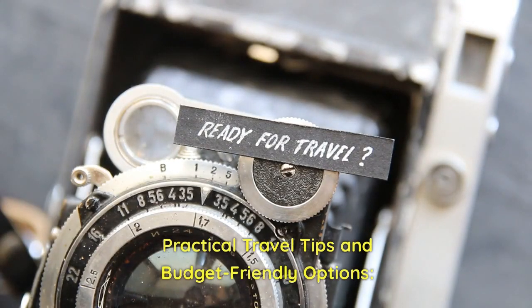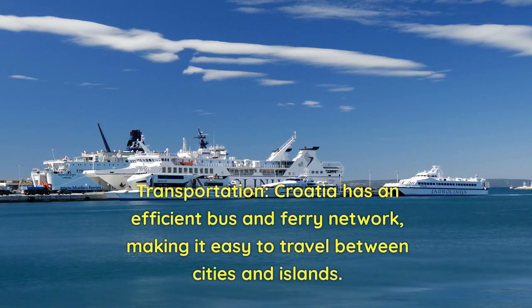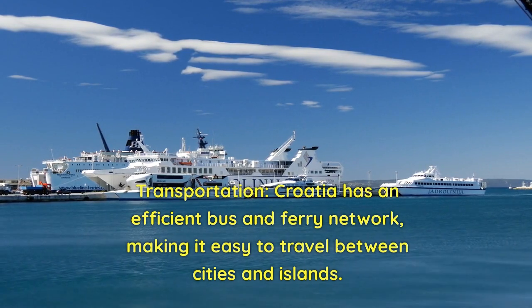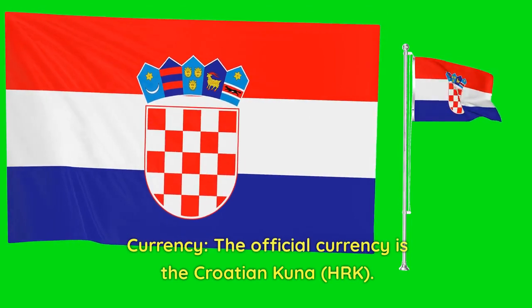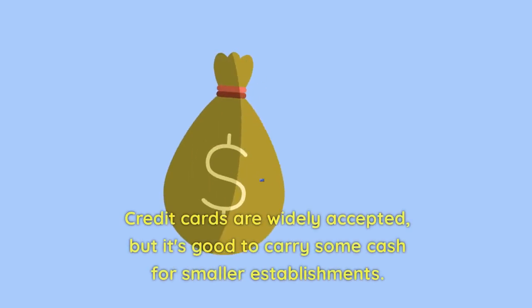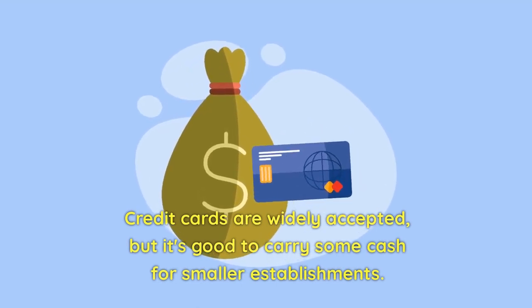Practical travel tips and budget-friendly options. 1. Transportation. Croatia has an efficient bus and ferry network, making it easy to travel between cities and islands. 2. Currency. The official currency is the Croatian kuna, HRK. Credit cards are widely accepted, but it's good to carry some cash for smaller establishments.